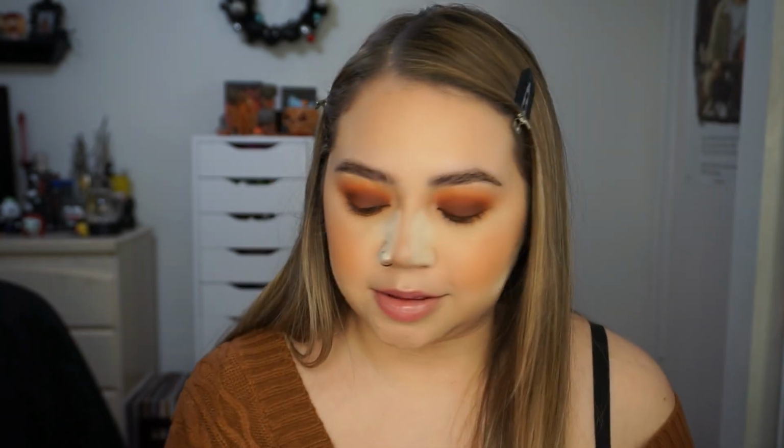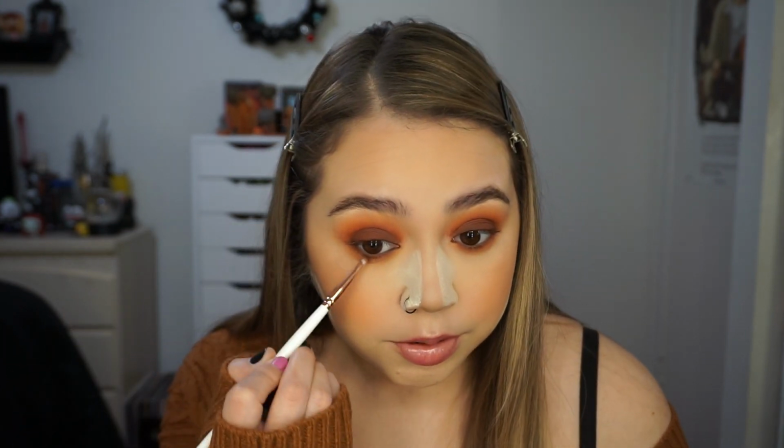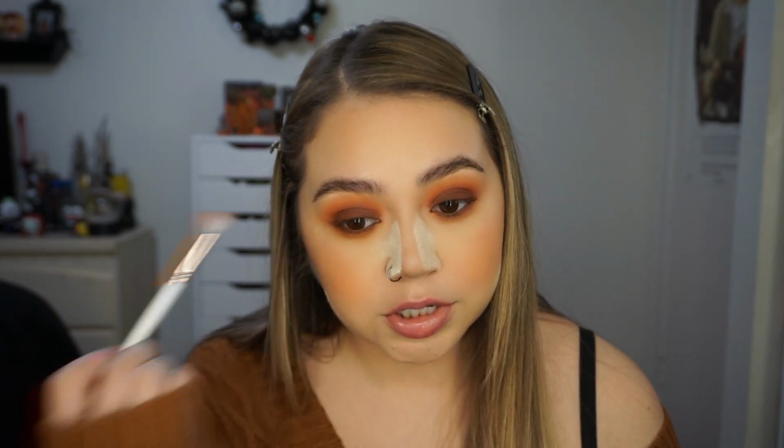Okay, I actually am going to take the darker shade that we used, which was Wild Thing. And I'm going to take that a little bit closer to the lash line, and a little bit darker. You obviously don't have to smoke out your look this much. I just love doing that. I'm going to go ahead and just put on some lashes really quick. I'll be right back and then we'll do the lips.